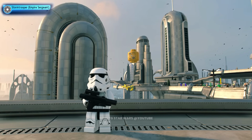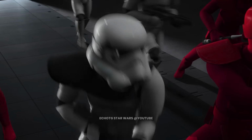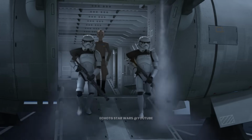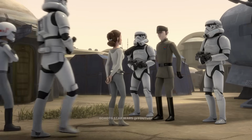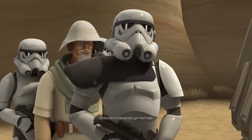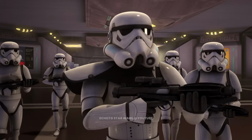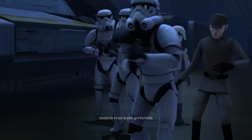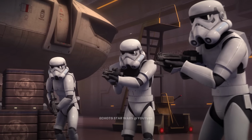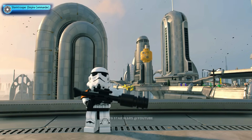This is Stormtrooper, Empire Sergeant. Stormtrooper sergeants signify their rank by wearing a crisp, black pauldron on their shoulder. These troopers are better skilled in the art of battle strategy than regular stormtroopers, so sergeants coordinate their squad's attack moves from the midst of the battlefield. However, they do not just give out orders, they also fight alongside their team, shoulder to shoulder on the front lines.